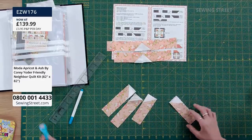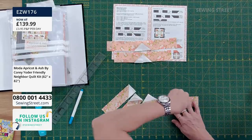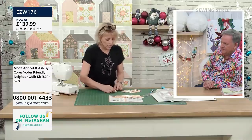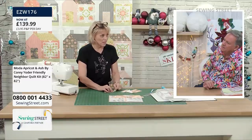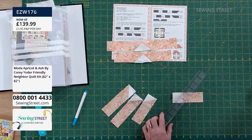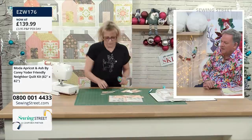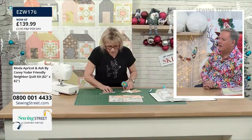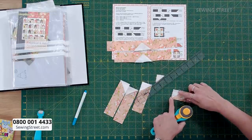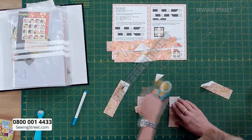Now, when you've done that, you can iron them if you want to. But you don't want to really push it along, because you're going to stretch it on the bias. And it's really important that we only cut the back two layers off, because if you cut them all off, then you won't have any. Then I get the ruler and my rotary cutter, and I'm just going to cut. You don't have to be really accurate, because this isn't going to be seen, since it folds back. And we do that for all of them.